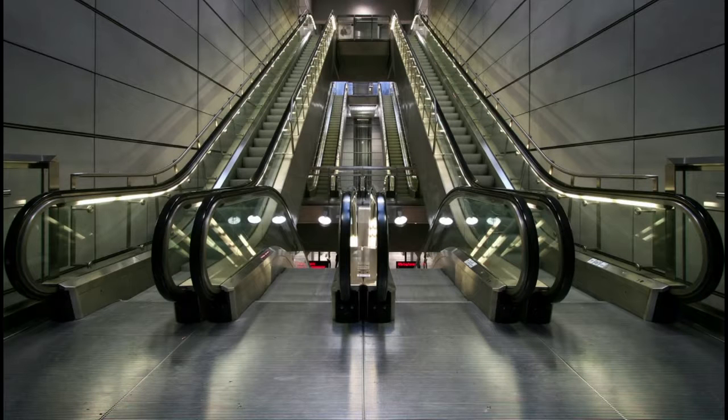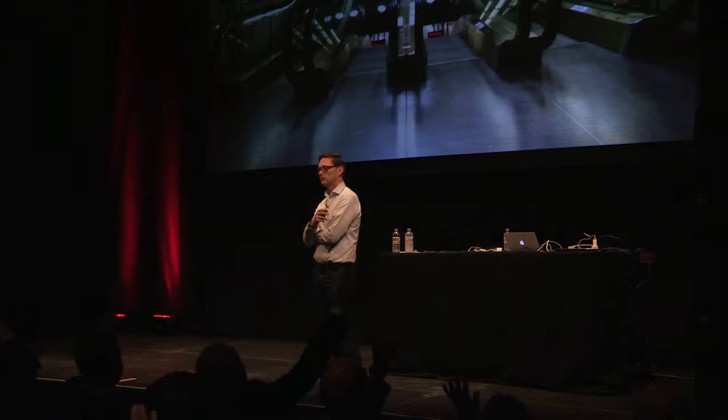This is a metro station in Copenhagen. I love this design. It's the symmetry of it. Someone has thought about this. They've actually crafted and designed this space. So this space is beautiful. Let's have a show of hands. Who thinks that this is a beautiful space? Most of us think it's a beautiful space. That's good.